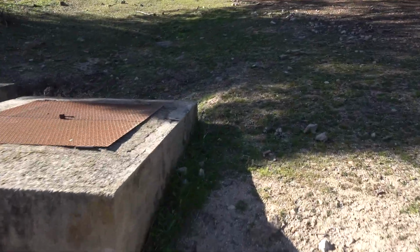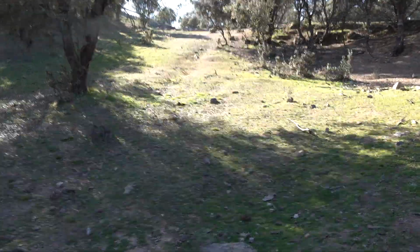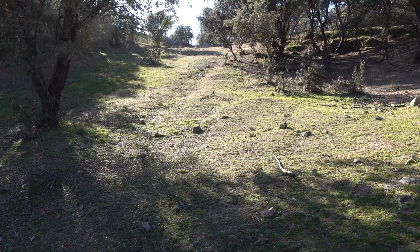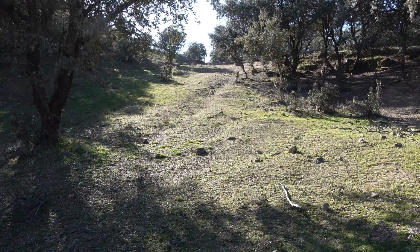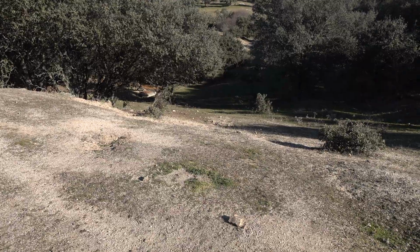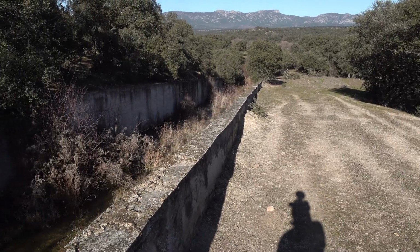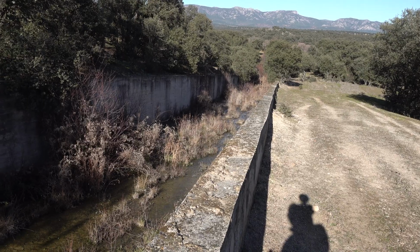So let's go uphill there, because up there I also see some concrete structures. But as I will probably edit this out anyway, I will turn it off and turn it on when I'm at the top. So I came from down there, and yes, this up here definitely is what I have been looking for.